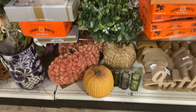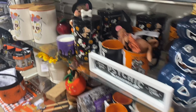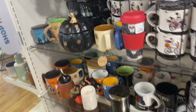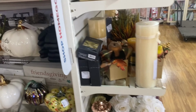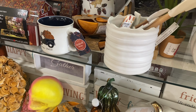As you can see, we're at TJ Maxx and HomeGoods now. And you can see that there is a huge selection of fall decor. So if you are looking, that is one place that I would definitely stop at. It was pretty crowded, so I'm not really comfortable in those type of situations. So I didn't spend a lot of time in there, but I was able to find some things.